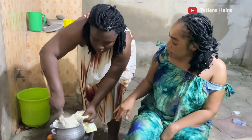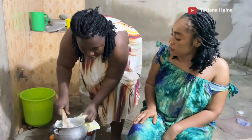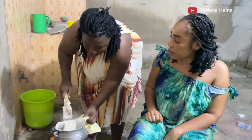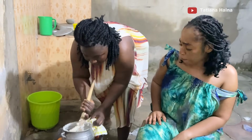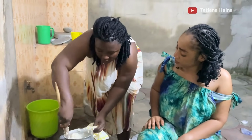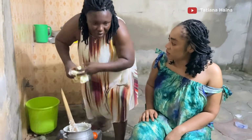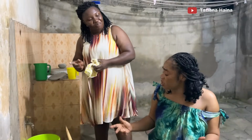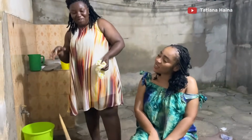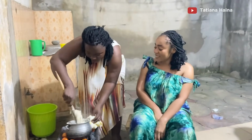Do you eat blackali here? No, we don't eat blackali. It's cassava, just cassava. Maybe there is a tribe who eats just cassava. I don't know because I can't say, I have never gone to any place. You need to travel and see. I'll travel. I need to because it's now my job, so I have to be doing it.